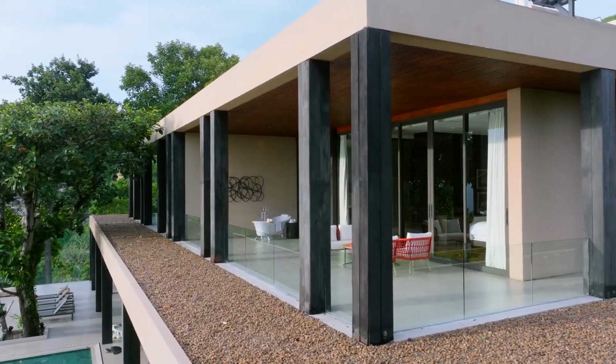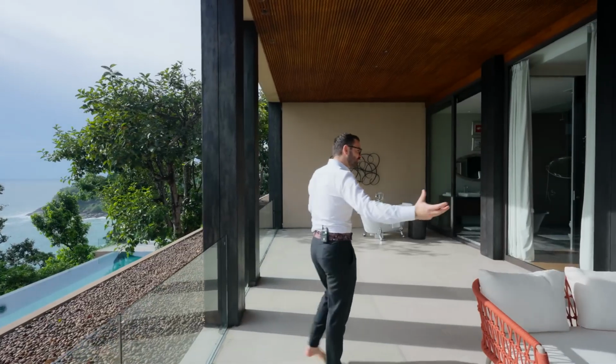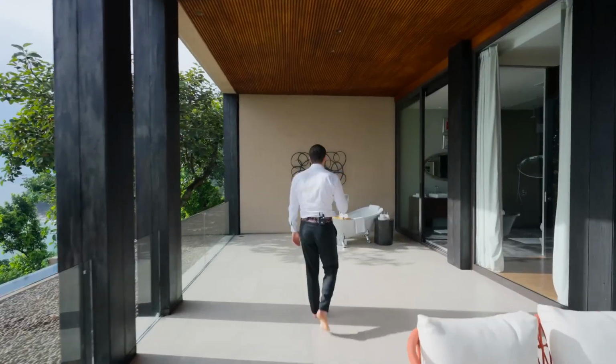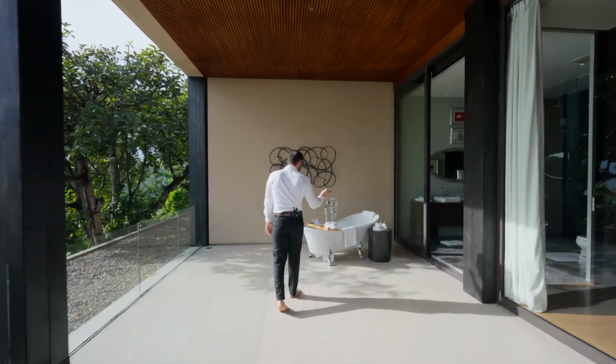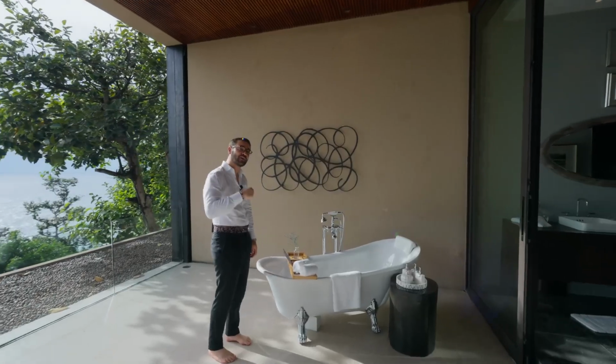So when you look up from the pool area, you don't really see this balcony that much, but you have all this outdoor space just for this bedroom. And if you want to take it a step further, you also have this clawfoot tub. And this is what I was talking about earlier.